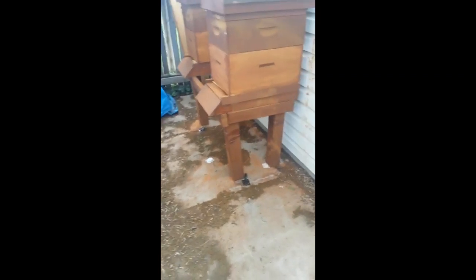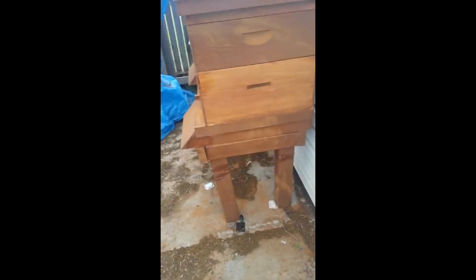So here are my hives. And maybe you can tell what I got going on here. Three days ago I noticed some ants on my hives and kind of figured, what the heck. Not that big a deal, we'll figure out what we can do.